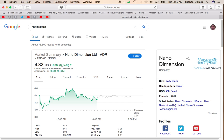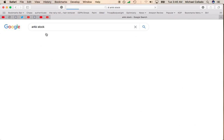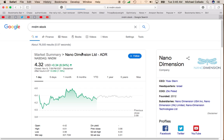But the price action on Nano Dimensions is really good, especially in a day where a lot of innovative stocks got hit. I mean, Nano Dimensions was up on a day where the ARK Innovation ETF itself was down 4.5%. We had other big stocks in ARK's ETF like Roku, Zillow, Tesla. All of them took losses, but Nano Dimensions continues to run. Like I said, good opportunity to buy in.